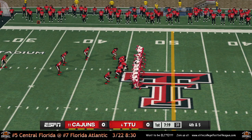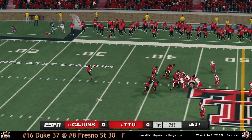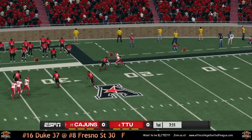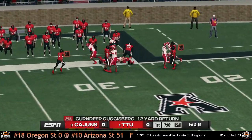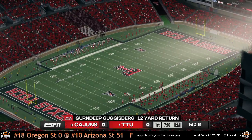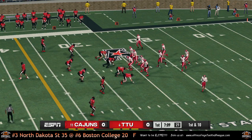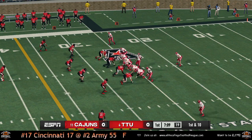They've got 10 guys up. They're coming after the kick. Got the corner. He's knocked out of bounds at the 26-yard line. Made a few guys miss on his way to a quality return. This is a fun game, and I think we're going to see a lot of interesting football before it's over.